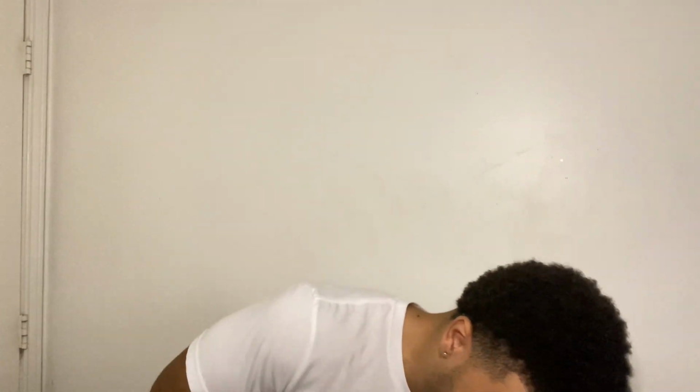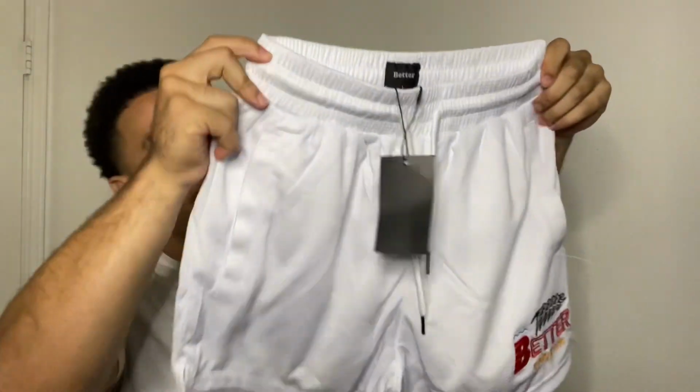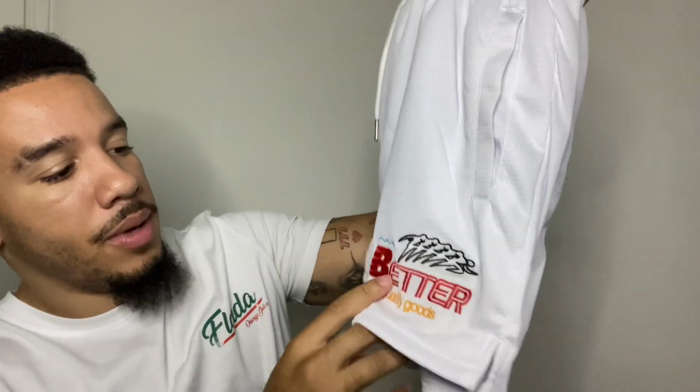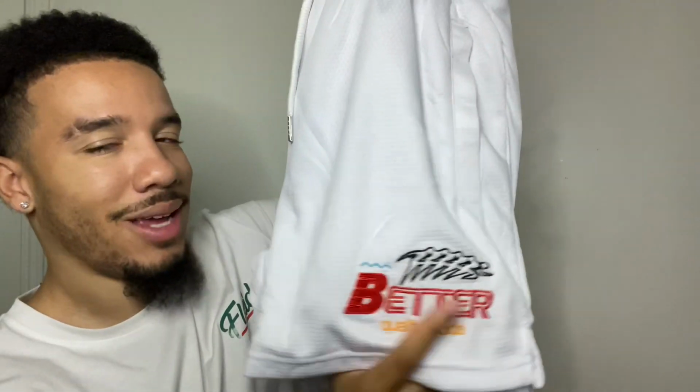So the first item we have here is, oh man, the quality of these are crazy already. We have the mesh 5-inch seam training shorts right here. As you can see, these are more like the 1990s varsity gym shorts you would wear. They're all in the white colorway. As you can see, it has their little aglets on here, has the Better tag. In the bottom, it does say Better Quality Goods with that little throwback track logo. You used to see this back in the day at like the New Balance store, stuff like that.